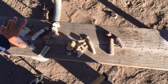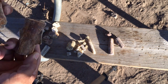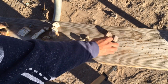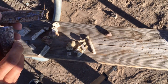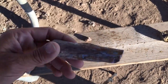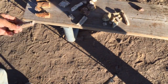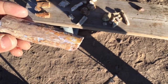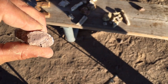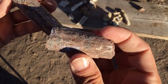So all of this stuff over here is petrified wood. This is petrified wood. And then I have this opalized petrified wood. It has some blue opal on it. Let me turn the camera back in the sun a little bit. It is like 6 in the morning too, guys. So it's got a little line of glass in it, and it's got blue opal on the outside of it.